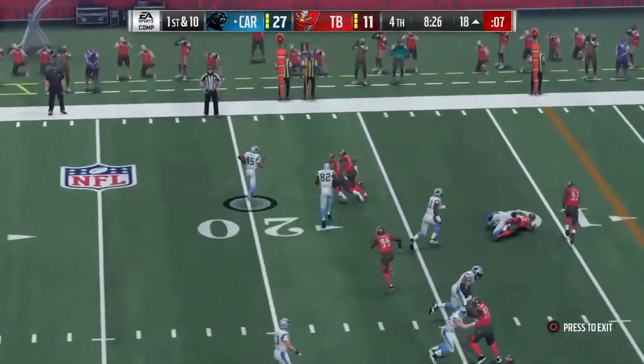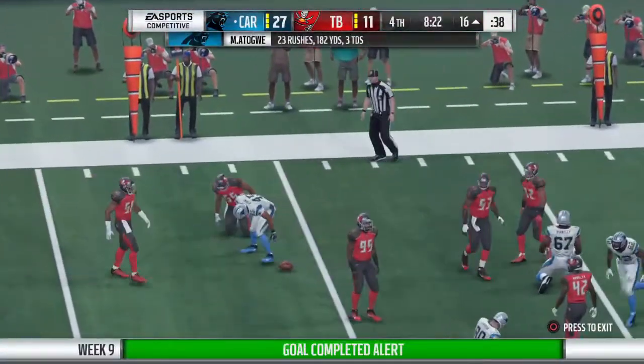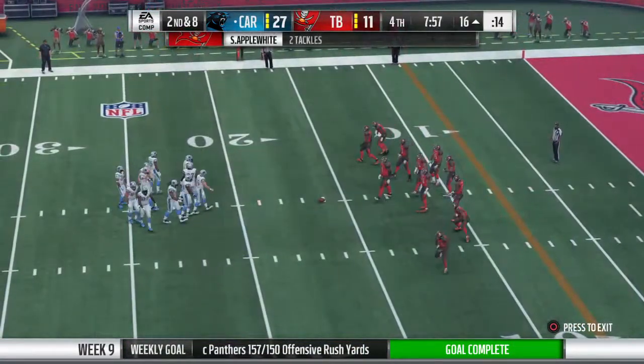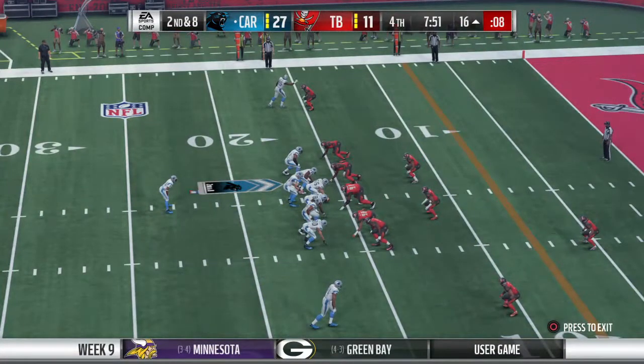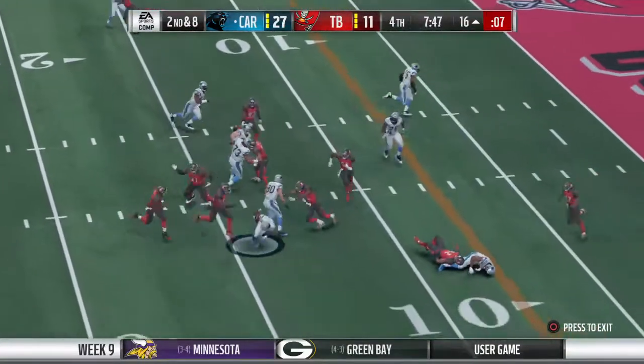Now they'll run it on the toss. And they'll get him down right around the 16. Give him a couple on the carry there, 2nd and 8. Sometimes play calls boil down to philosophy. You know you're facing one of the top 10 units against the run in the NFL. So do you decide to keep smashing against them, or do you decide to throw the ball here?